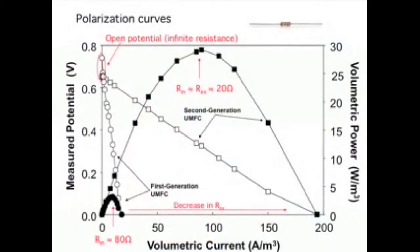So now you have your two electrodes, and you have your wire in between, and you put these resistors between the two electrodes, and you start reading off your potentiometer. That's all you need to do, and then some calculations. Okay, so we have our measured potential here. The first thing you do is you have your two electrodes, and you don't put anything in between. So there is open potential. There's no flow of electrons possible because there's no wire connecting the two electrodes.